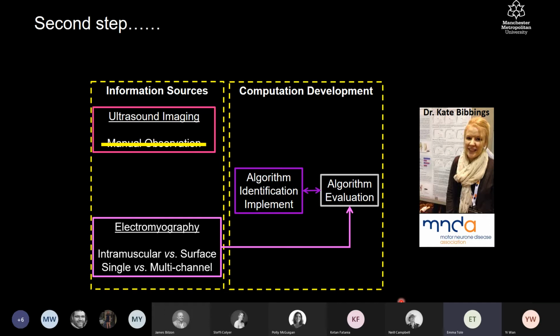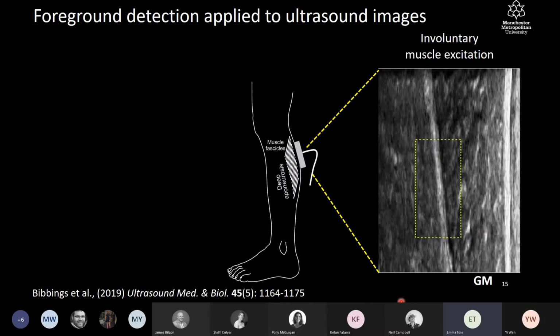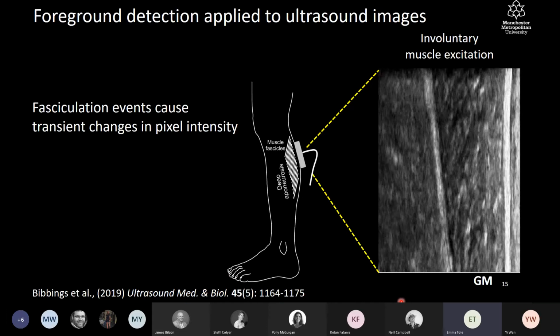So her suggestion for moving away from the feature tracking based approach was to use more of a learning based approach called foreground detection. So within this method of working, what we're assuming is that the fasciculation events are causing transient changes in the pixel intensity.